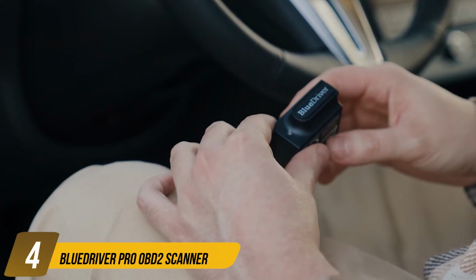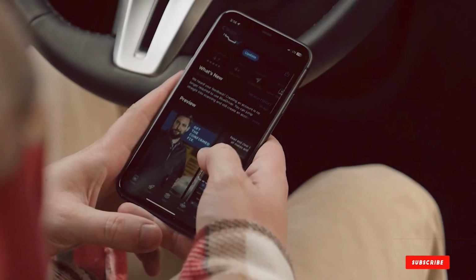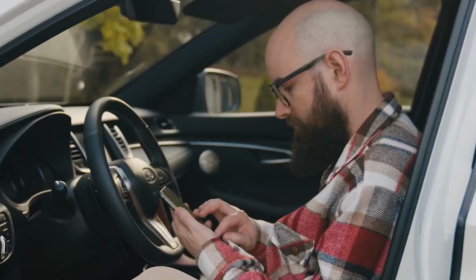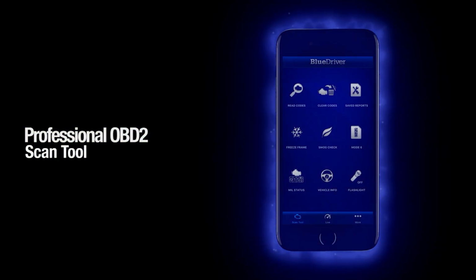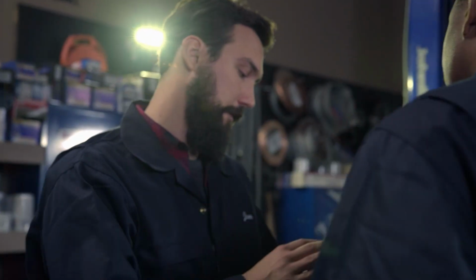Number 4. Bluedriver Pro OBD2 Scanner. Stay on top of your car's health with the Bluedriver Pro OBD2 Scanner. Plug it into your vehicle's OBD2 port and pair it with your smartphone to access real-time engine data, check engine lights, and reset codes. Compatible with most vehicles, it helps monitor emissions and perform safety checks easily. This early Black Friday deal is perfect for anyone who wants professional-grade diagnostics at home, helping save money and keep your car running smoothly without expensive trips to the mechanic.